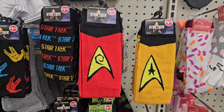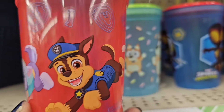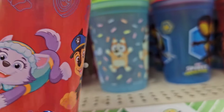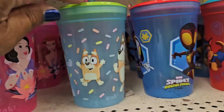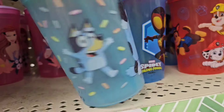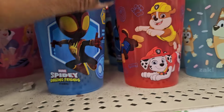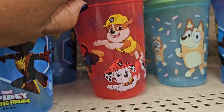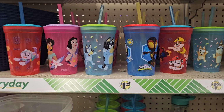So four different designs. These cups for the kids by Zak with a straw. And this one is Paw Patrol. This one is Disney. Then you got Bluey. Is that Bluey? Spidey and His Amazing Friends. Marshalls. So those are what they have here.